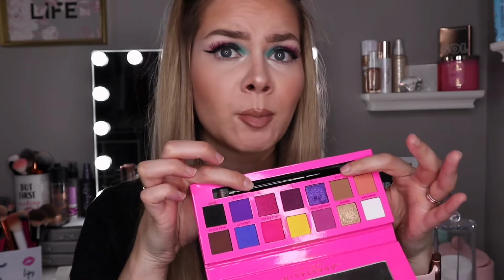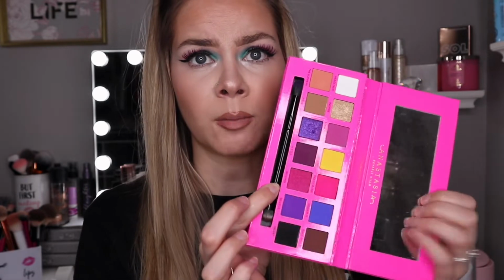But I do like that they come with a little brush, and the brushes are actually really good, and they also come with a mirror, so that's really nice. And I love the hot pink packaging. Obviously, it's so pretty. But yeah, those are the 3 Anastasia ones that I have.